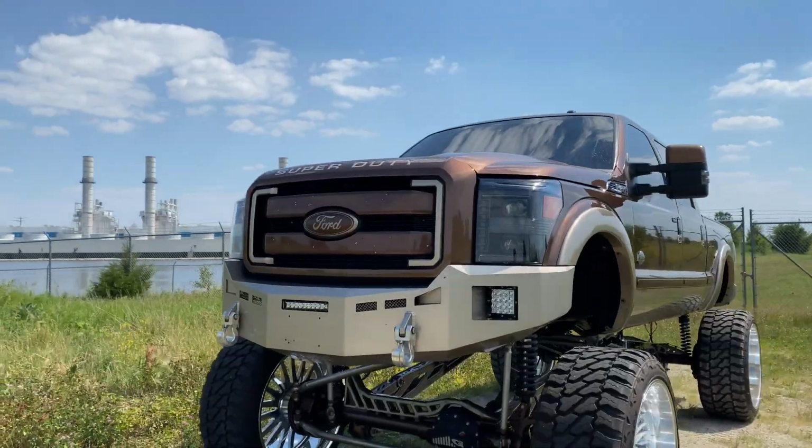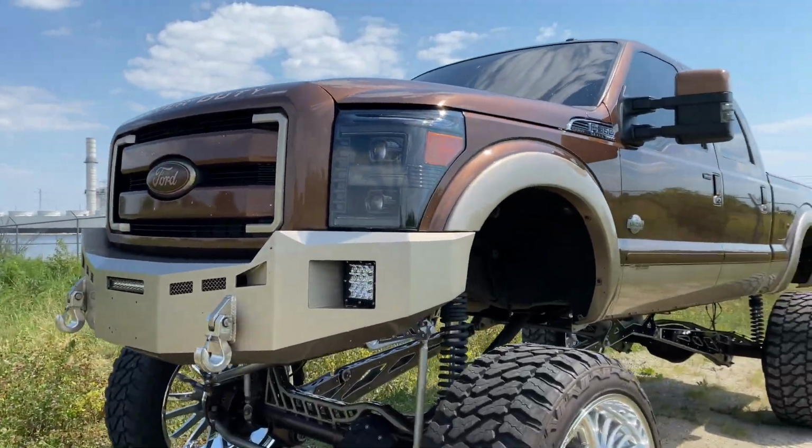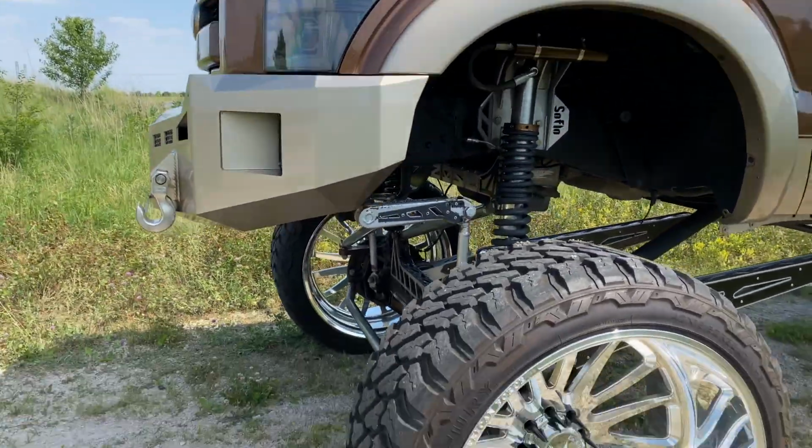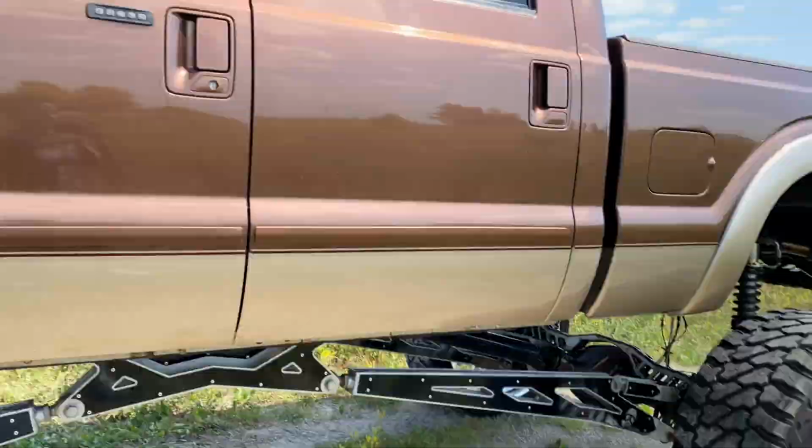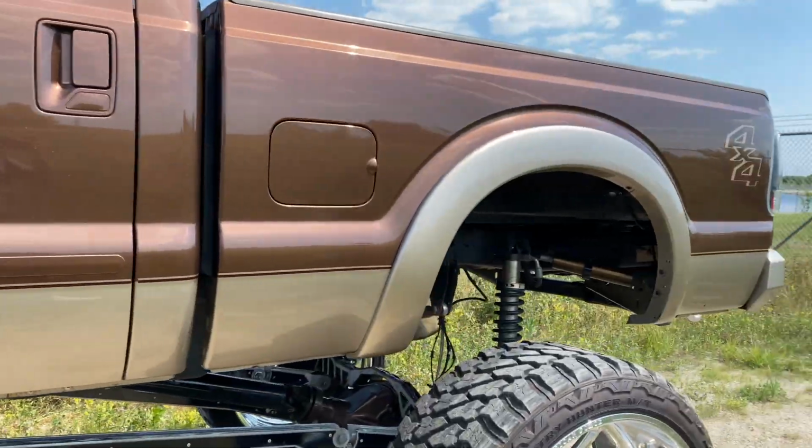So if you add everything I just listed all together, you get well over $100,000. And I am definitely forgetting a lot and not including a lot like the spacers, the lug nuts, and little stuff, or the whole interior sound system that I have.